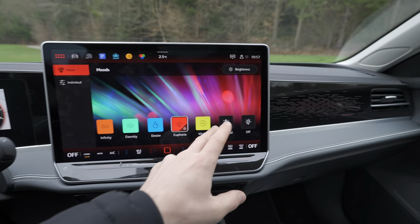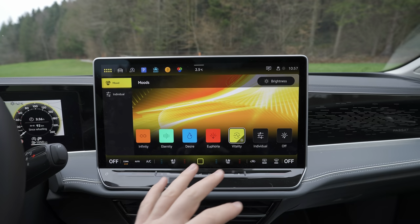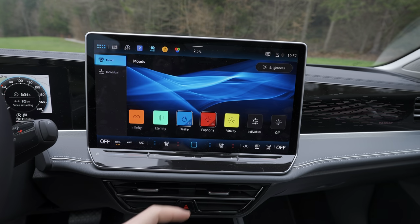I don't know, they chose it really wisely. I really like this one, and this one, and this red one. It's really cool. I mean, I like all of them. It looks really, really nice. I like what they did here.